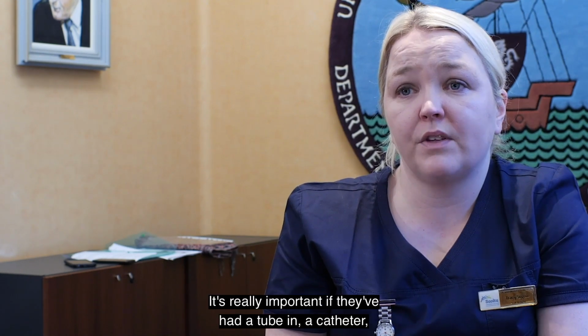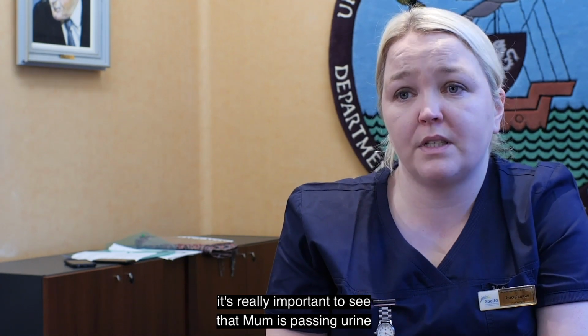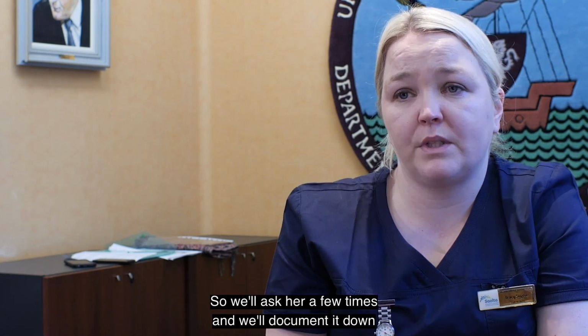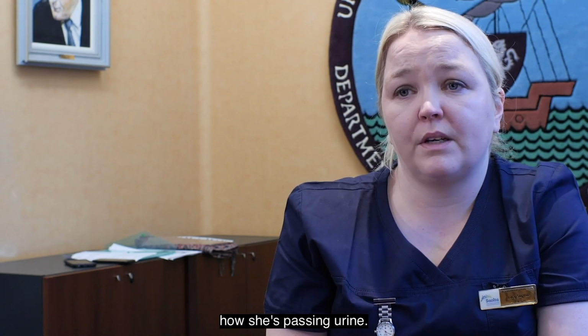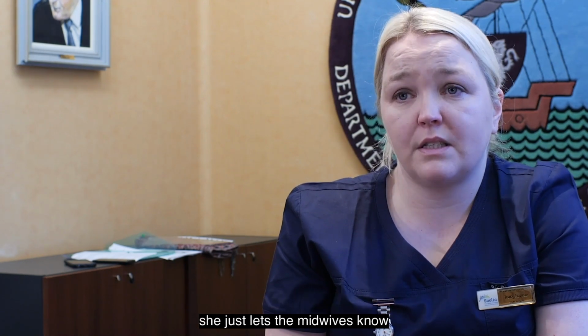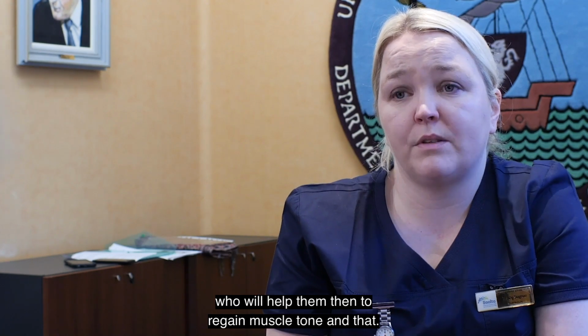It's really important. If they've had a tube in, a catheter, or an epidural, when that comes out, it's really important to see that mum is passing urine and passing it well. So we'll ask her a few times and we'll document it. If she has any issues or worries or concerns, she just lets the midwives know, and we'll refer them to the doctor or the physiotherapist who will help them regain muscle tone.